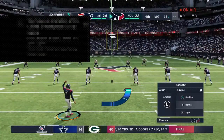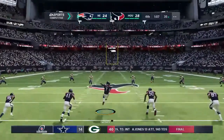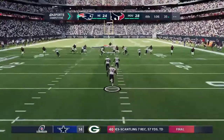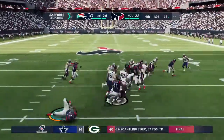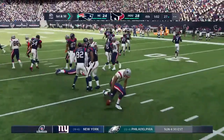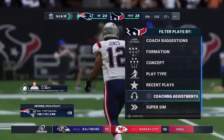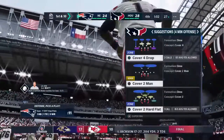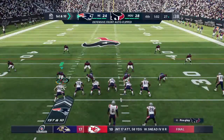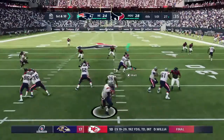Fairbairn to kick off for Houston. So after the touchdown, here's Fairbairn now to kick it away. And a decent return out to the 27-yard line. First and 10 at their own 27-yard line. So Newton and the Patriots down 28-24, a little over a minute to go. They're in danger of a third straight loss as they come up on 1st and 10.